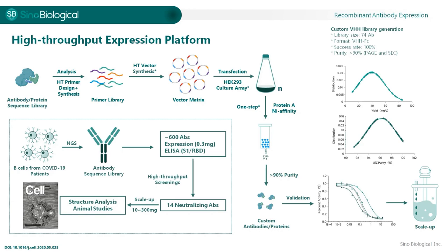And not long ago, we also did a customer VHH antibody library generation. The size is a little bit smaller. We made 74 antibodies, all in the format of VHH-Fc fusion, and all the antibodies were produced successfully. After one-step purification, we get an average yield of about 50 mg per liter, and also an SEC monomeric purity of about 95%. So this system has been proven to be quite robust and efficient in producing both full-length IgG antibodies as well as the VHH variant.